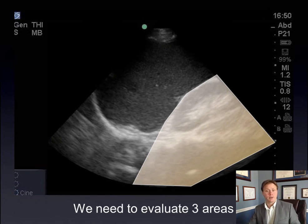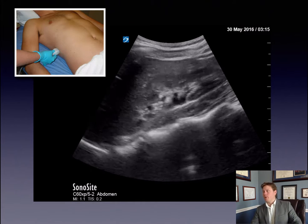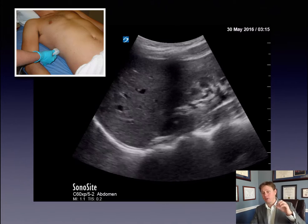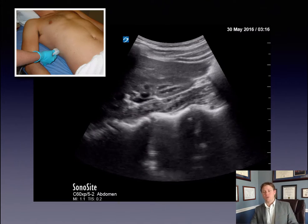So to go about acquiring your image for the right upper quadrant, we're going to take our transducer, begin in a coronal fashion, and rotate the probe a little bit counterclockwise to try to sneak in between the rib spaces to eliminate those shadows, and it will produce an image something like this. Now again, I'm fanning through the kidney anteriorly and posteriorly because a thin slice of free fluid could appear in Morrison's pouch at any of those levels.